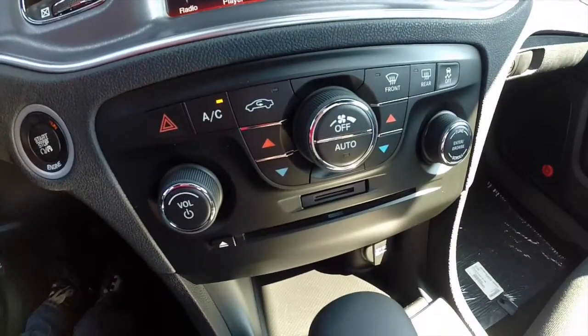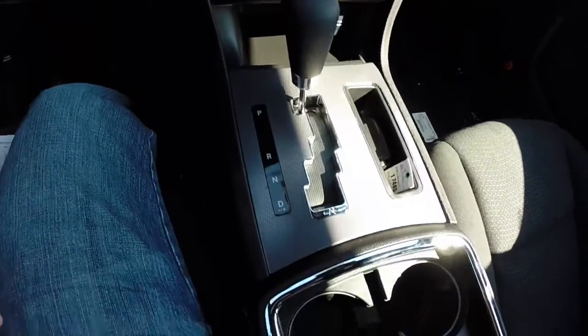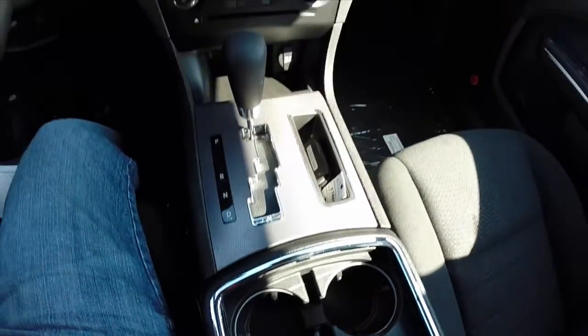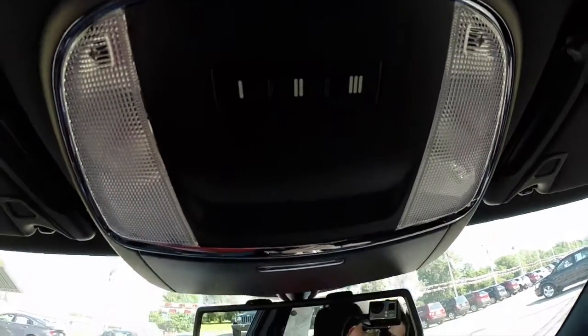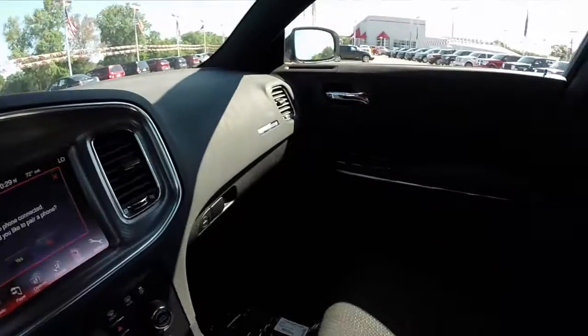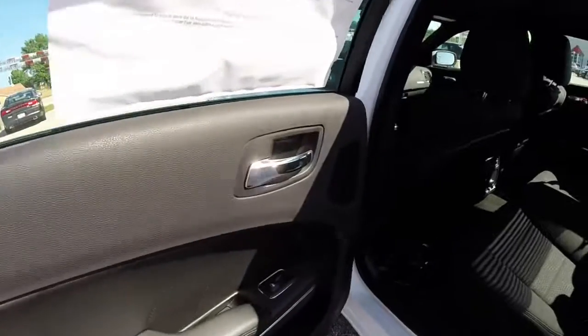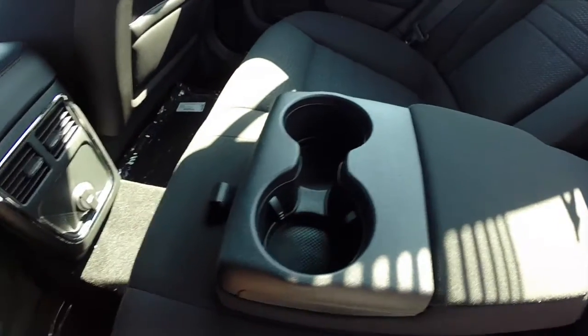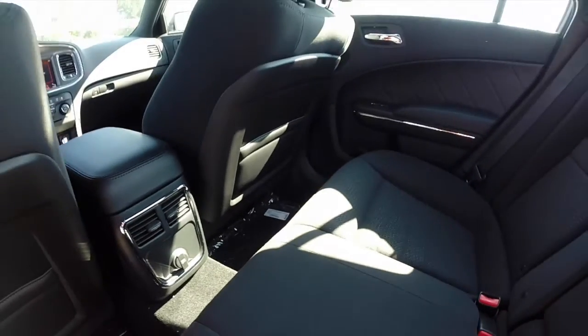Your controls for your climate control and radio are repeated below. Illuminated front cup holders. Overhead, you have your controls for your HomeLink universal transceiver. All right, in the rear seat, seats do fold down. Also have a center armrest that folds down, cup holders. Also a 12 volt power point and twin air vents as well.